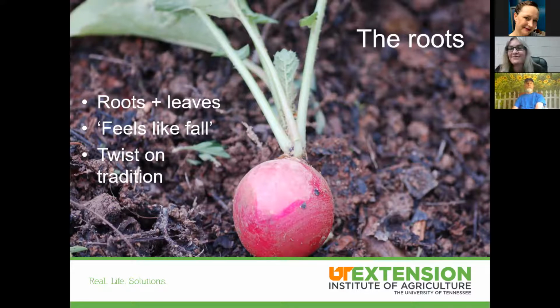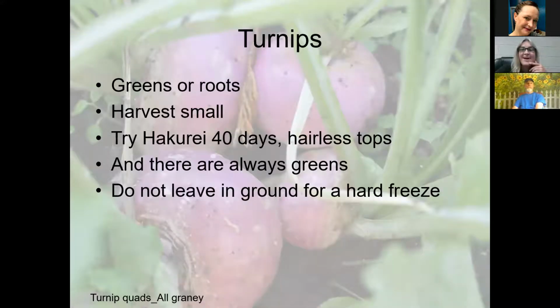So of course, one of my favorite things about the root crops is that they feel like fall, right? There's nothing like eating a turnip right out of the field, it makes it feel like fall. And whether you're growing them for greens or for roots, I tend to harvest on the smaller side. So a lot of the cultivars that I'll grow will be the shorter days to maturity. Like Hikari, and some of the good options that we have now actually have more hairless tops. So they're kind of an either or. You can harvest them as turnip greens, or you can harvest them as a smaller turnip root.